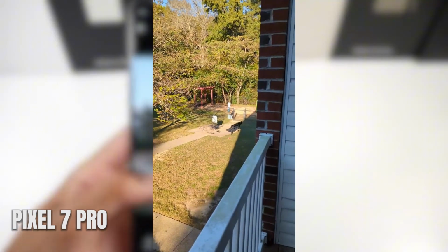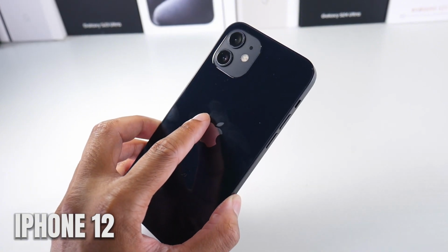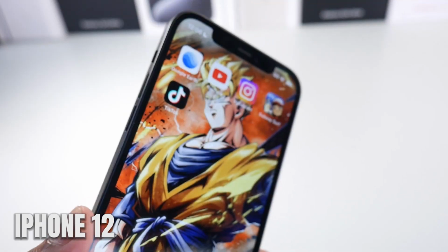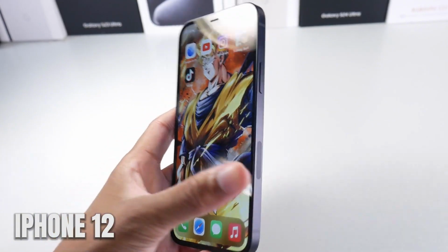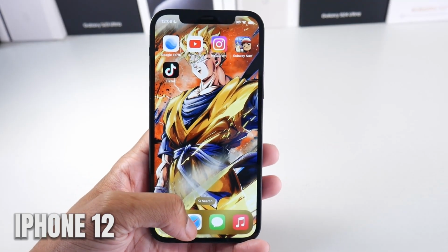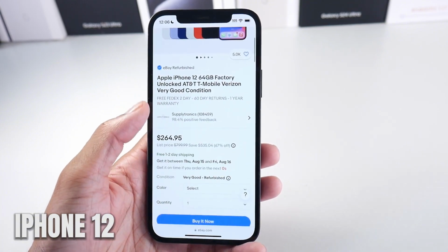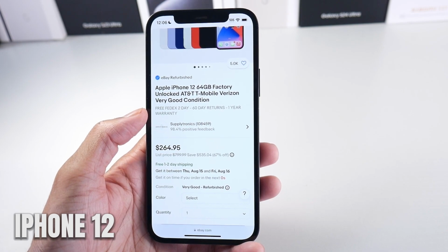The best iPhone for around the $200 price point is pretty much going to be the iPhone 12. I don't know why the iPhone 11 has not dropped in price. It's still kind of close to the iPhone 12 around that $200 price point. And the iPhone 12 is a fantastic phone if you prefer iPhones. You still have a very nice design on here. It's an aluminum frame, IP68 dust and water resistant. And Apple's design, if you look at the iPhone 16, really hasn't changed too much. So I don't think this phone looks outdated.